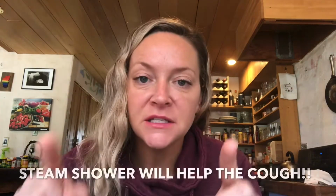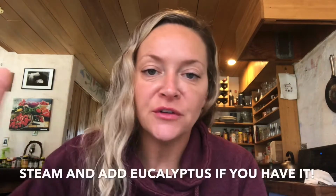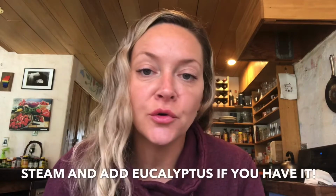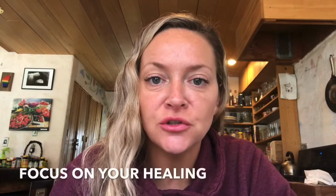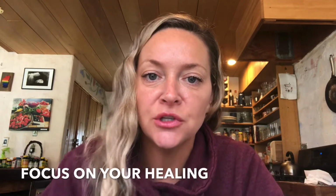This fever might make your cough wet, then dry again. A steam shower will help your cough. If your temperature is high, do a tepid bath or a cooler shower, but a steam shower will be really good to help that cough. Keep your stress low. Anyone that might be causing you stress, delete, silence, mute, turn the TV off.